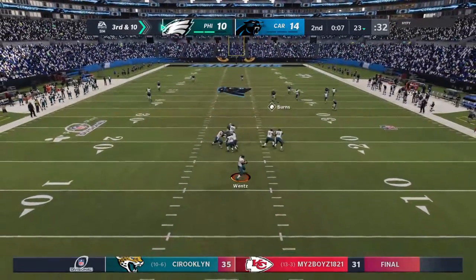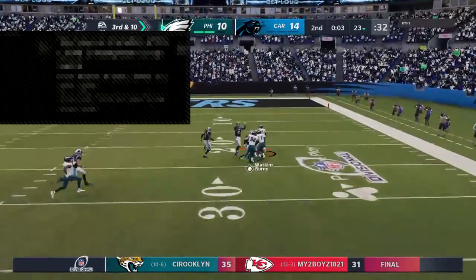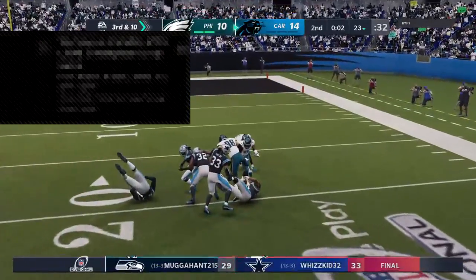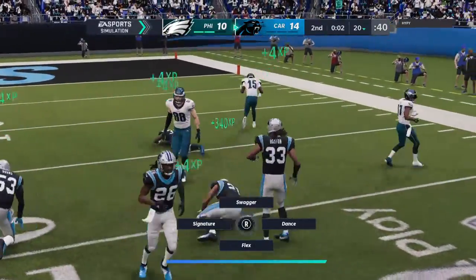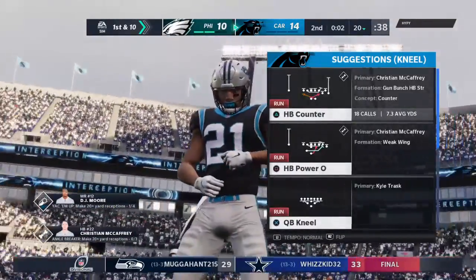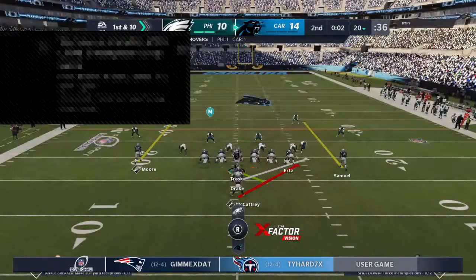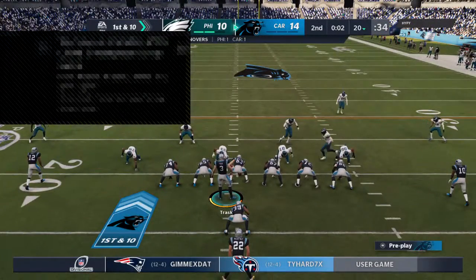First throw now for the backup Wentz. He's going to look deep for Watkins. But when this ball's tipped and intercepted, Jeremy Chin picks it off. Wentz's pass. Intercepted. This Carolina offense at the line, ready to go.